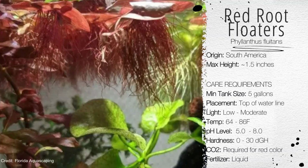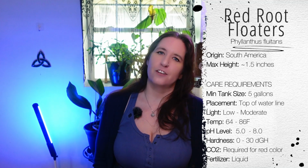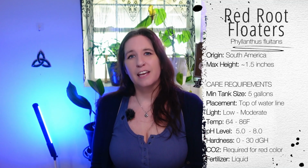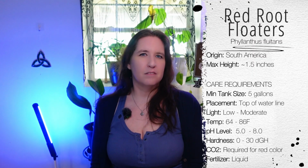get that full red. The roots of red root floaters turn a lovely deep red when they receive ample light. This makes them not only beautiful, but also a good indicator of lighting conditions in your tank. Red root floaters should be allowed to float on the water surface, making them suitable for really any size of tank. These plants can spread out to cover the surface area, so you might want to start with a minimum size of 5 gallon tank.